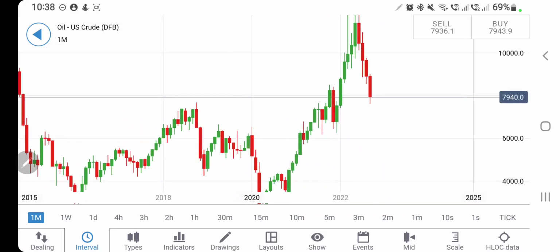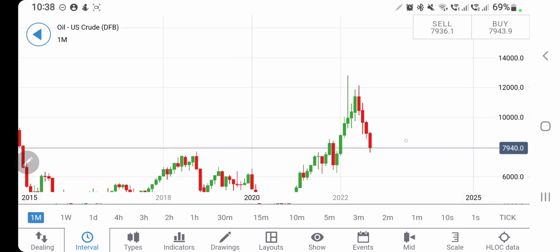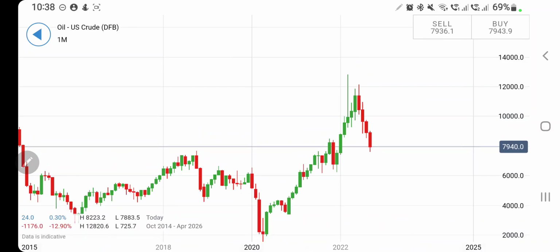And then on the downside, do not think that this is just the end. Yes, $70 levels will be a good support. However, yes, this is the zone at $60 levels which it may try to achieve before it looks forward to any further bounce back. So yes, on the downside, there is still scope.